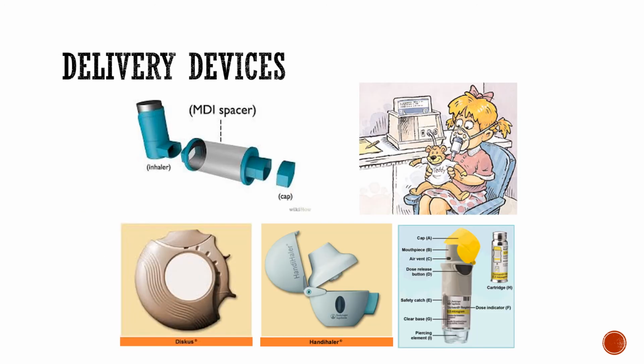Here's some delivery devices. MDI, that's the classic inhaler. Remember, we need to use a spacer with that. Next to that is the nebulizer. She's wearing a face mask. Face masks are generally used for children. And then, of course, anyone that can't hold the mouthpiece up, or if you decide that face mask would be best for them, then by all means put the face mask on.